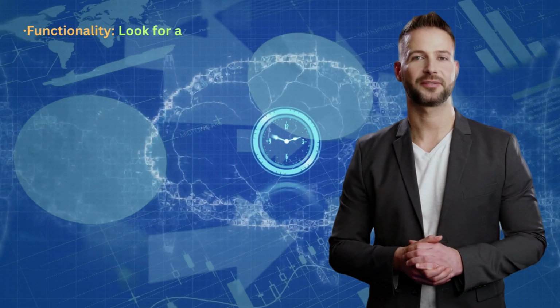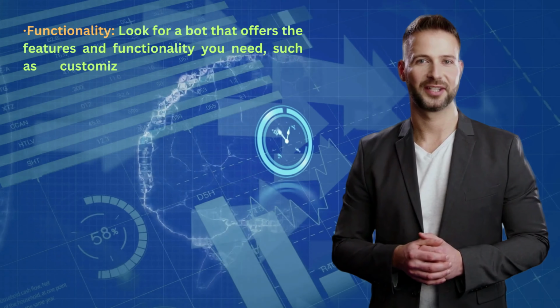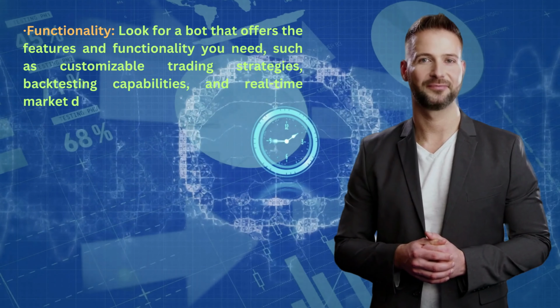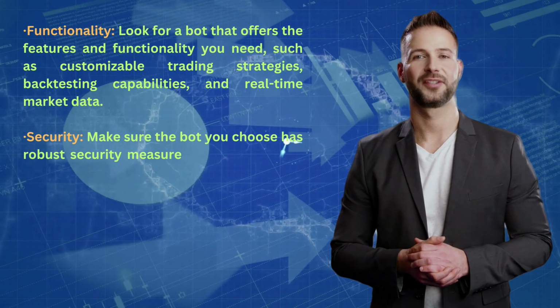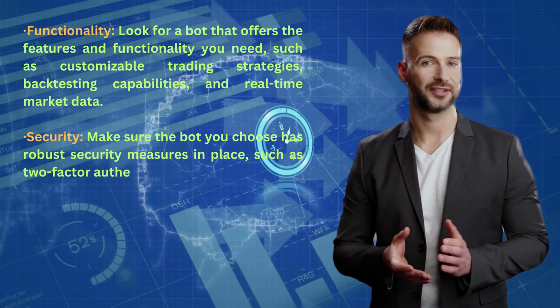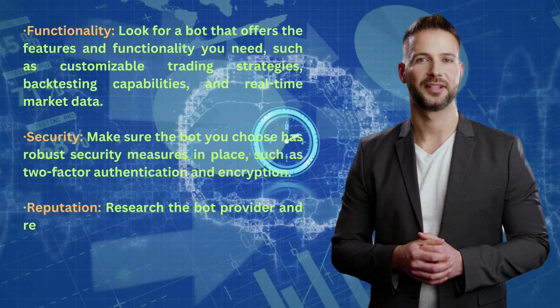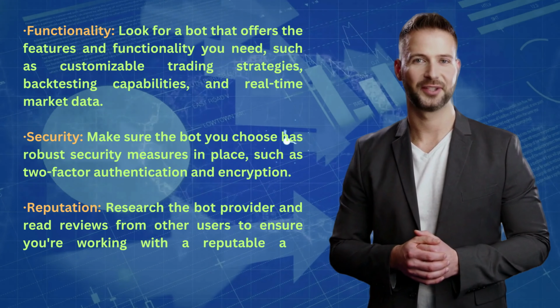When choosing a cryptobot, there are several factors to consider, including functionality. Look for a bot that offers the features and functionality you need, such as customizable trading strategies, backtesting capabilities, and real-time market data. Security. Make sure the bot you choose has robust security measures in place, such as two-factor authentication and encryption. Reputation. Research the bot provider and read reviews from other users to ensure you're working with a reputable and trustworthy provider.